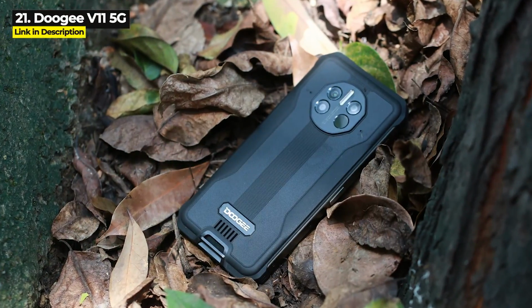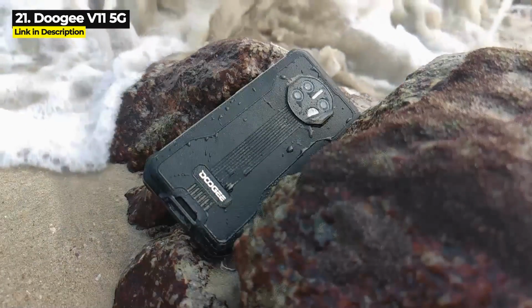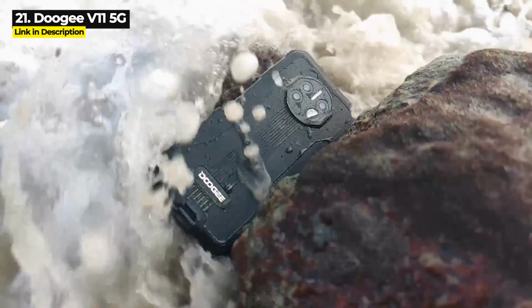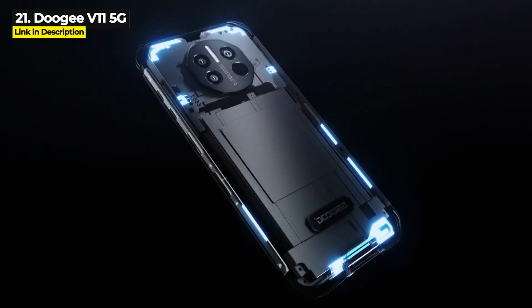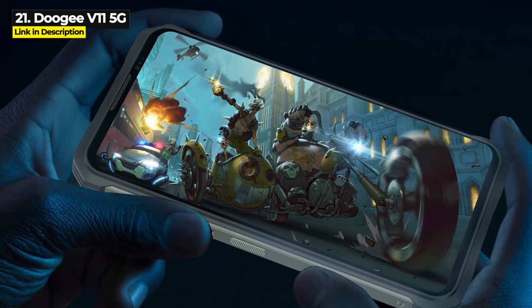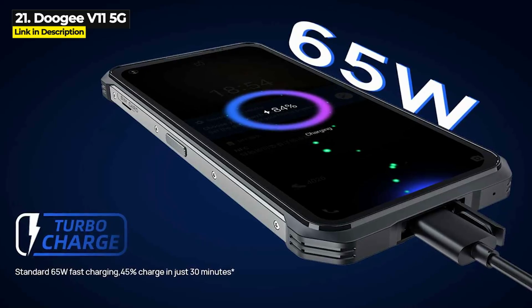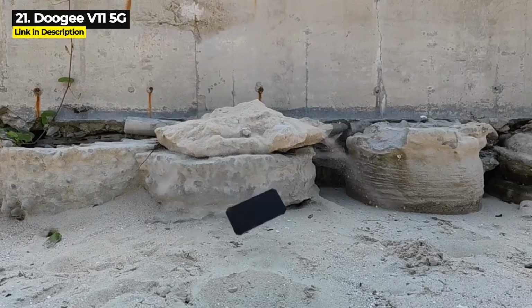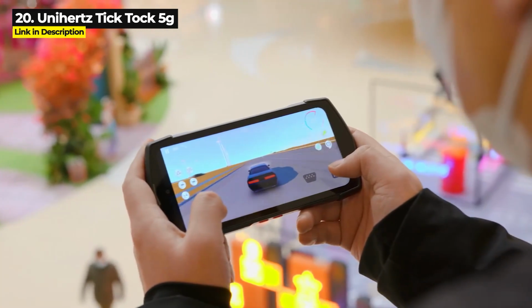Number 21, the Doogee V11 5G. This one is 5G with all-around good specs plus an infrared thermometer. It's got 9 antennas and sensors for better network connectivity plus a dedicated gaming 4G, 5G Wi-Fi antenna. It's got 65-watt fast charging, which gives you a full charge in less than an hour, and it has 8GB of RAM.